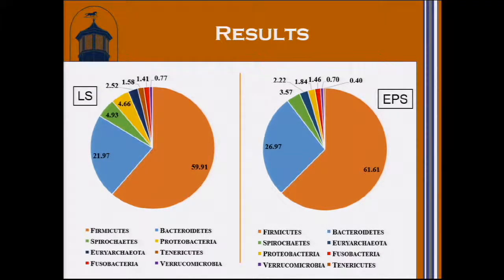And so here you see just basic results. And once again, this orange color in both of these indicates the firmicutes proportion, which is about 60% in both the lumen populations as well as the epimural surface populations. And so actually very similar in this study.